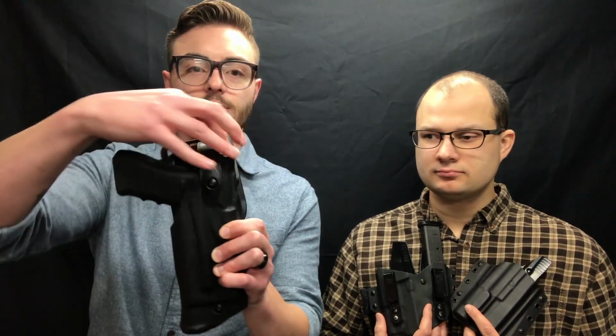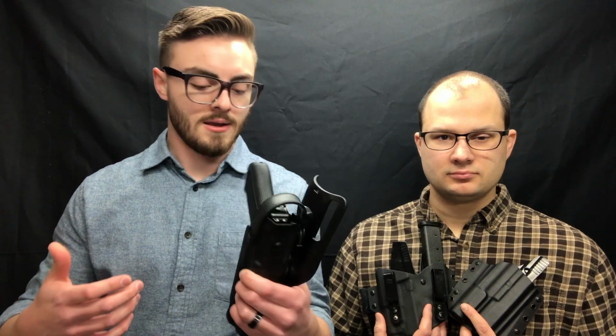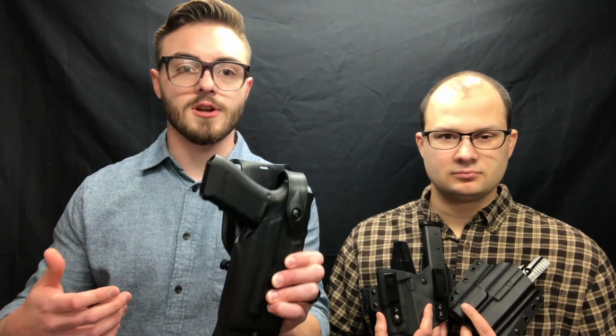So this one, obviously we've talked about this before, but this is your open carry holster. It's very secure. It's a level 3 retention, so no one's getting this away from you. So this is when you need to open carry, loud and proud, and it keeps your gun secure.